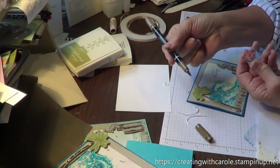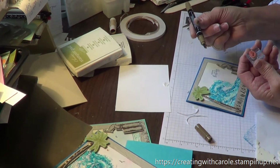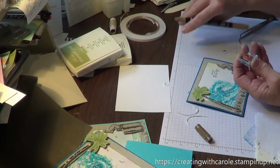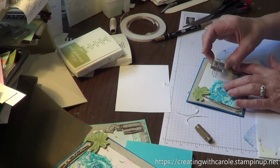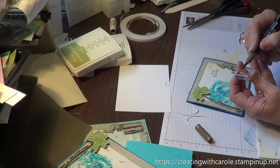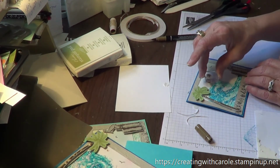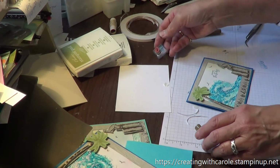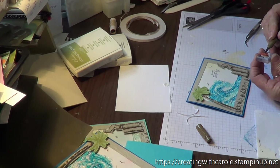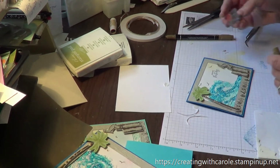I'll just make a mess. So I'm going to take my soft suede Stampin' Write markers. It's really great using your Stampin' Write markers. You can color right on your stamp, and that way nothing gets made a mess. So I'm only going to put 2 little birds on here, I think. Okay, and well, I'm going to do a 3rd one. There we go. How cute is that?